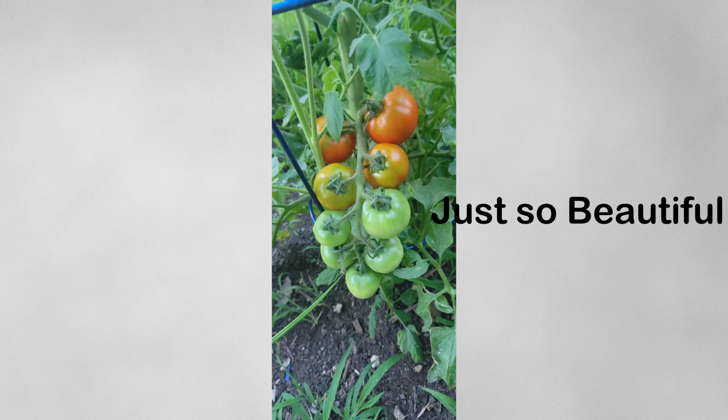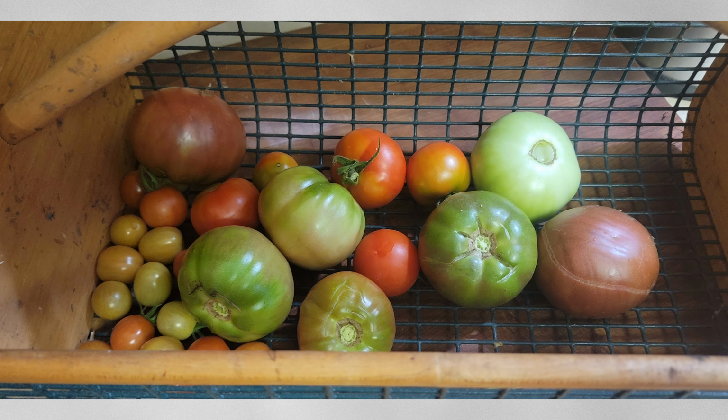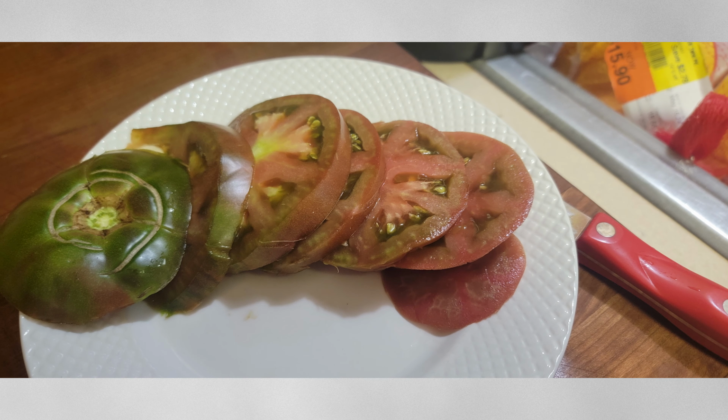Our first blushing tomato, it's so exciting. The tomatoes that are coming in. There's some brandywines. Oh, they're just so wonderful. There we go. Look at that. I mean, homegrown tomatoes are just the best. They just put store-bought tomatoes to shame, y'all. I mean, look at that. Look how pretty that is.